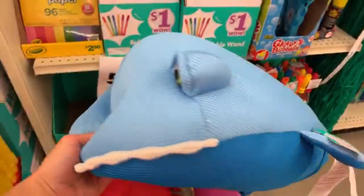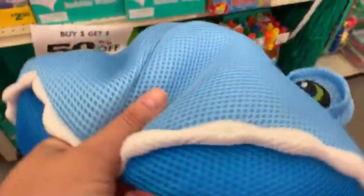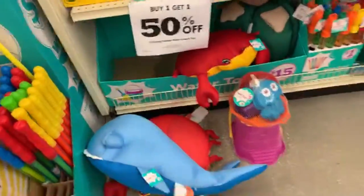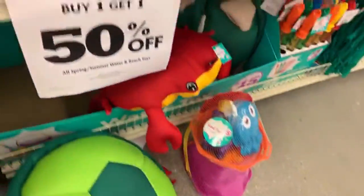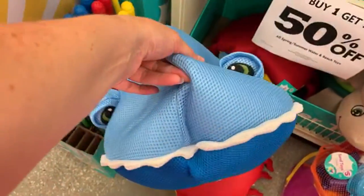They have this guy. These are really cute. Really, really cute. They have the turtle. Oh, look at the turtle, you guys. He's adorable. That would be really cool if these floated, like if you had a big pool in your backyard and you just wanted to have something cute in there. I really like him.